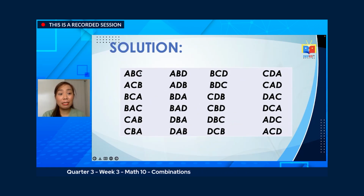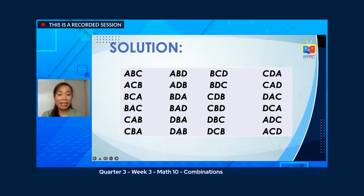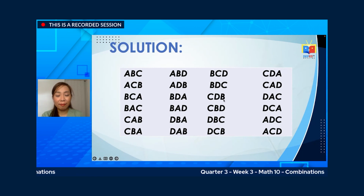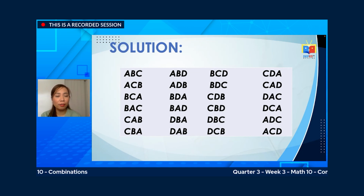We could have these different arrangements: ABC, ACB, BCA, BAC, CAB, CBA, ABD, ADB, BDA, BAD, DBA, DAB, BCD, BDC, CDB, CBD, DBC, DCB, CDA, CAD, DAC, DCA, ADC, and ACD. Wow, that was a lot. There are 24 arrangements.